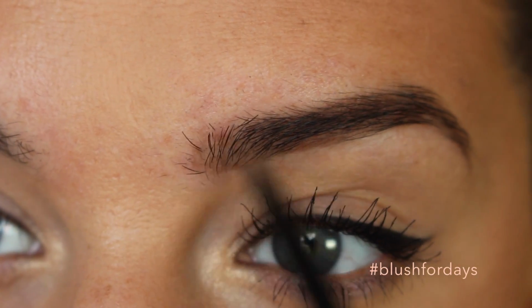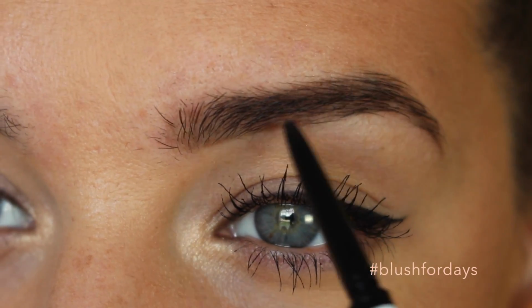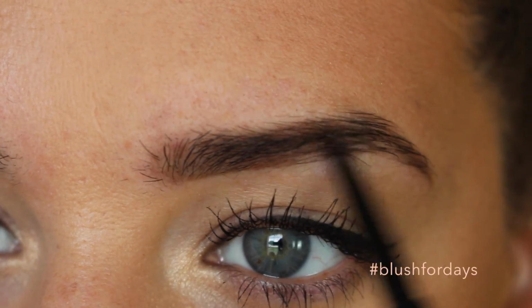And then I just kind of go back through. After I blend it, my bald spot usually becomes really, really light, and you can still see it. So I will go back through and just go over that again.